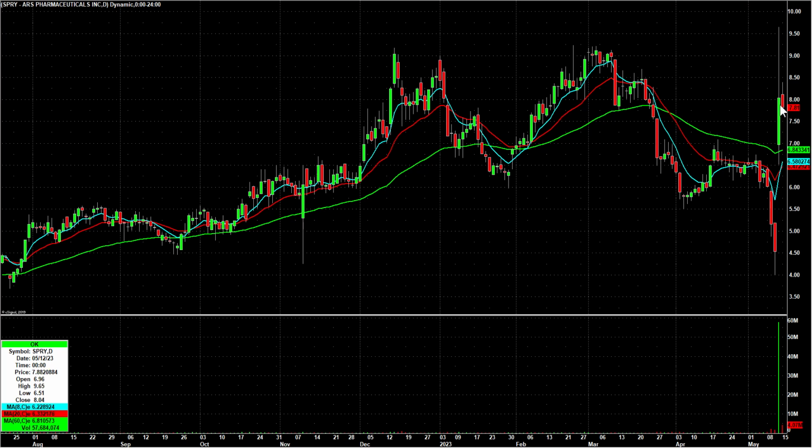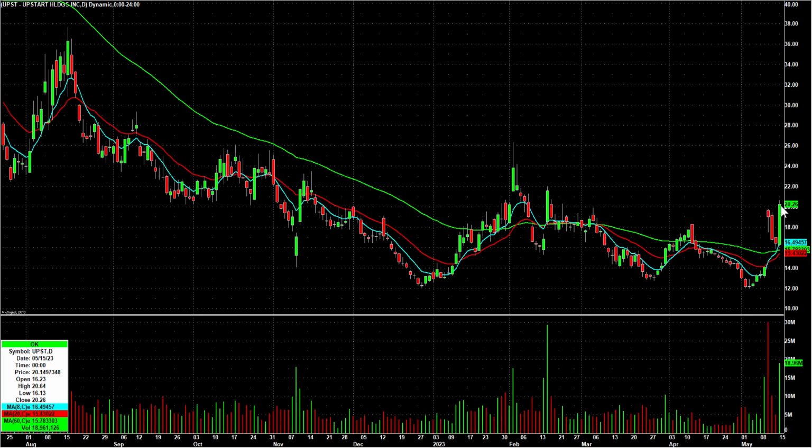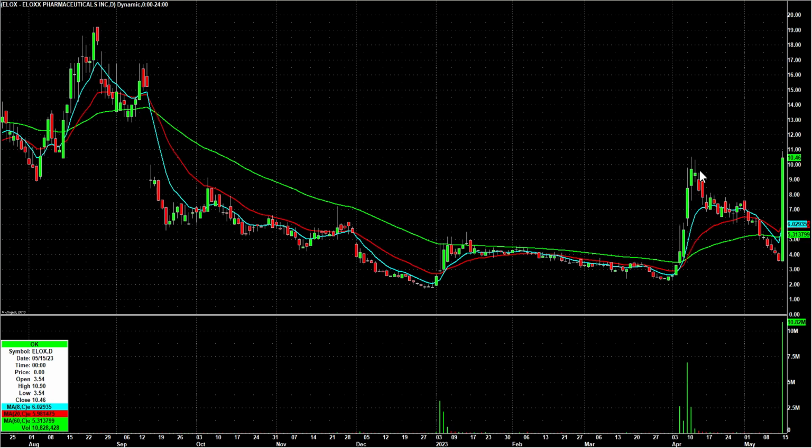SPRY had a big rip on Friday. Quiet inside day today, looking for a third day play there. UPST, it's made a huge move now. But because of that move, after the gap up, I mean, it took out the highs of these 3 days. I'd like to see it rest for a day or two, but it definitely stays on watch. We're day traders, right? We've got to watch stuff that's in play.